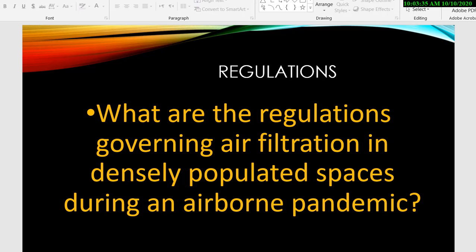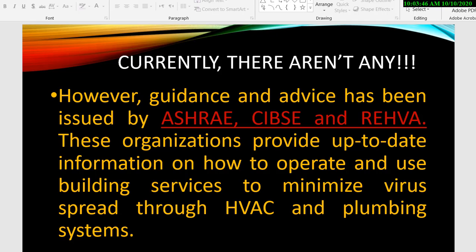Now, what are the regulations governing air filtration in densely populated spaces during an airborne pandemic, such as COVID-19? Currently, there aren't any. However, guidance and advice has been issued by ASHRAE, CIBSE, and REHVA. These organizations provide up-to-date information on how to operate and use building services to minimize virus spread through HVAC and plumbing systems.